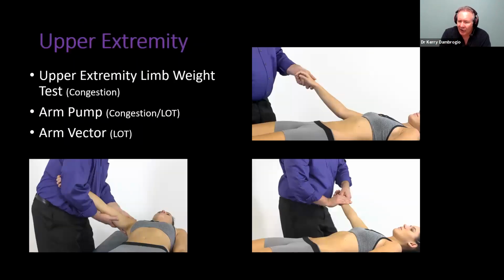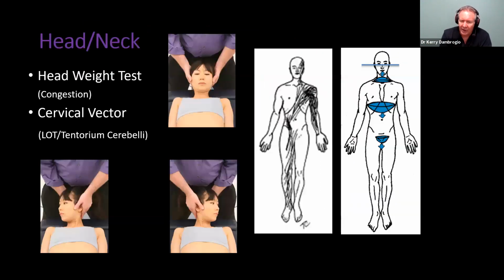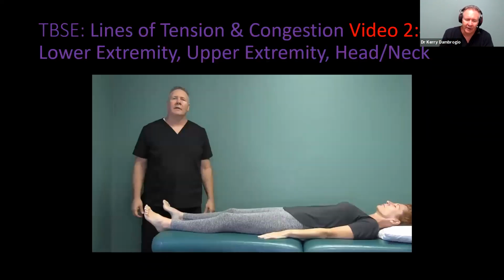So now I do the same thing with the arms. I feel the weight of each arm. Whichever arm is lightest, I'll go to that arm first. I'll do an arm circumduction, and then I'll do an arm pump. Again, I'm trying to assess lines of tension in the arms coming into the trunk. And then I'll look at the head and neck. I'll come to the head, feel the weight of the head, and do a little rotation to the left and to the right. So here's a little video of me doing the evaluations.